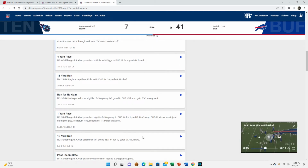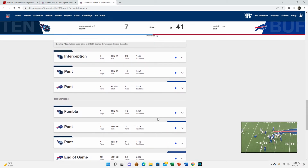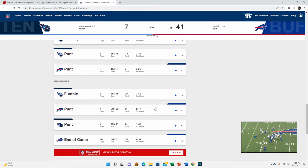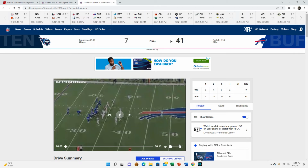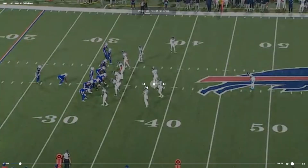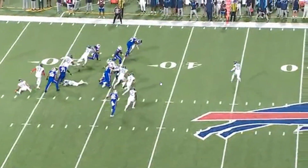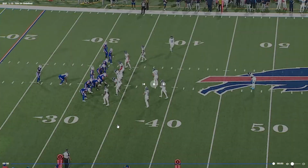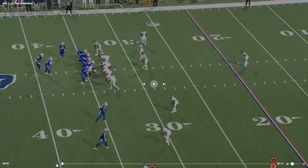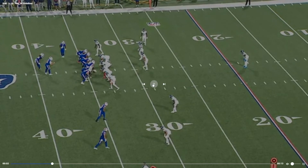All right, let's go to the end of this game and see if anything changes dramatically, especially with the blowout. But like I said, schematically, it's still fairly similar. Let's go with this 10-play drive here, starting off with a 33-yard run. Okay. So now you're lining up with an actual fullback. Correct me if I'm wrong, but that's not really something that the Bills did a whole lot of last year. That's interesting. You moved McKenzie, your 170-pound receiver.